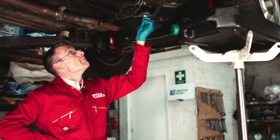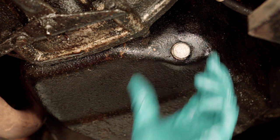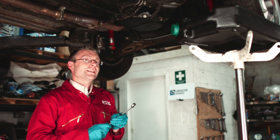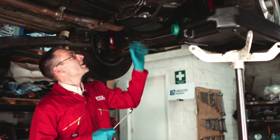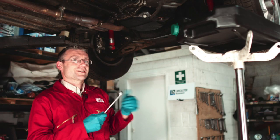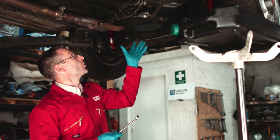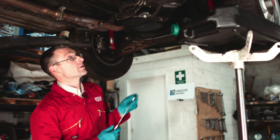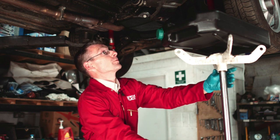Now, mostly this is done with the engine hot. You warm the engine up, you take the plug out, and the hot thin oil flows right out. If you've had an engine that's been stood for a very long time, say a few years, then all the sediment and muck will have collected at the bottom of the sump, and it would be silly to start the engine and circulate all this muck through the engine. So in that case, you would actually do it, as we're doing it, cold. You'll see probably the oil is a little bit gloopy when it comes out.